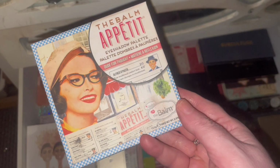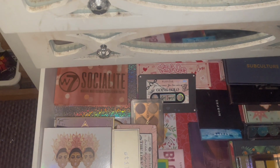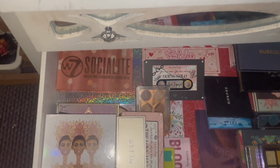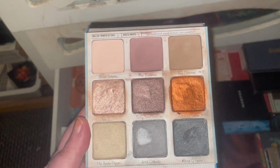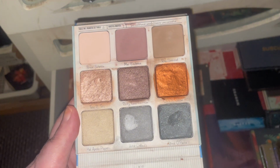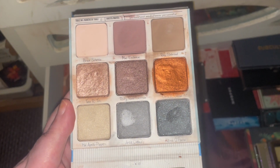I've got this Balm Petite palette. I really, really like this. So I think I'll be keeping it around for a bit longer. Can I even get into it? There we go. I love that orange shade there. I feel like that's why I'm keeping it around. I need to do a look though with the rosy tones, and that's that.